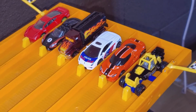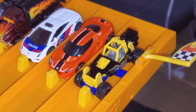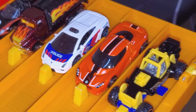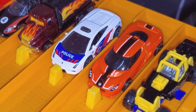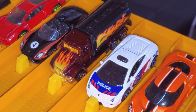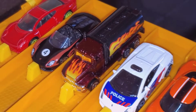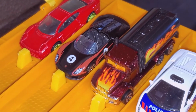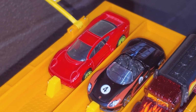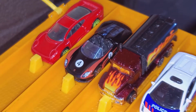Okay, race 5, ready to go. Lane 1, we got the Mountain Mauler. Lane 2, we got the Lotus Project M250. Lane 3, we got the Matchbox Lamborghini Gallardo Police Edition. Lane 4, we got the Peterbilt tanker truck. In lane 5, we have the Porsche 918 Spyder. In lane 6, we got the Jaguar J220 with the green Ultra Hot Wheels.